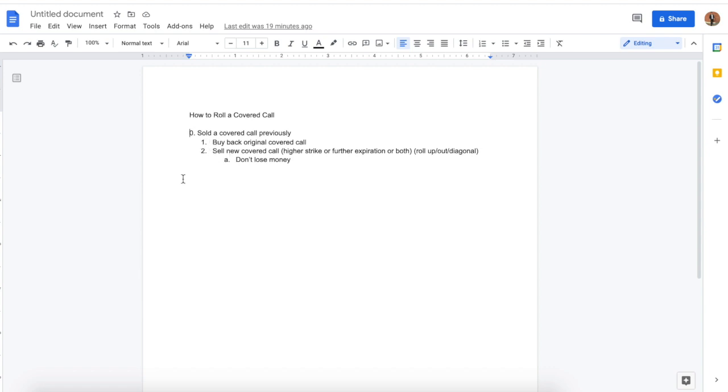Step 1 is buy back the original covered call. Step 2 is sell a new covered call with a higher strike and/or a further expiration date. And don't lose money in the process. Okay, so it is that simple. Don't let anyone else tell you otherwise, and let's jump into an example.